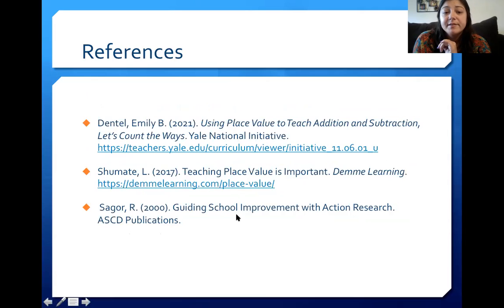And then here are my references. The first two were from the literature review, and then the Sager book that we used for the action research project. So thank you.